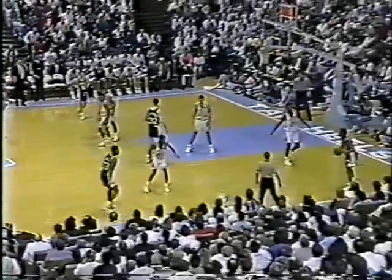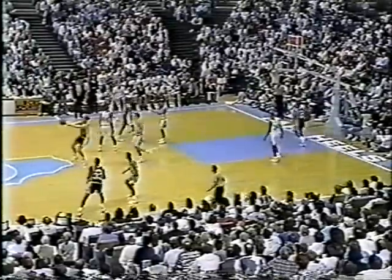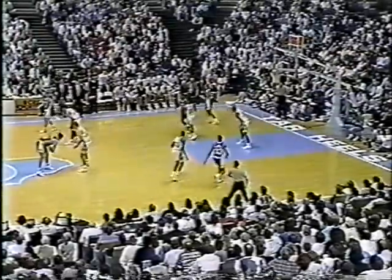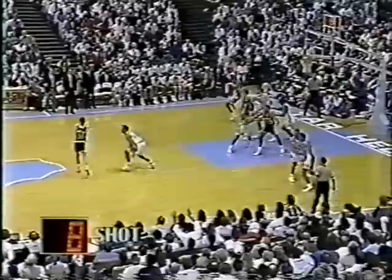7:30 remaining. Now they go into four corners to try to take a little heat off this tough man-to-man pressure. And there again, Laettner, the man that steps out on top. They've got some good matchups here. Duke does. They've got Fox out here on Hurley. And Hurley should be able to beat him.